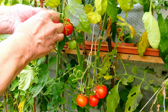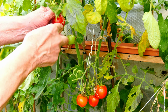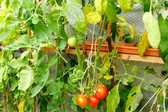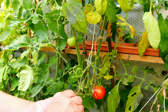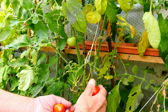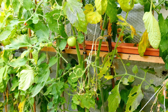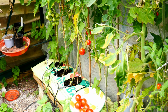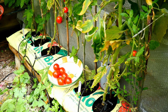There's a beauty there, look at these ones. Really nice, really tasty. I've got a few different types here as well. I've got Alicante, Marmande, which are the great big French ones. I've got some black opals and some midnight snack. So as I collect them up, I'll be putting them into this bowl. Might even need another bowl, the way things are going. I'm getting so many.